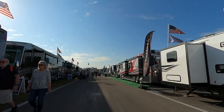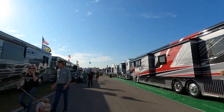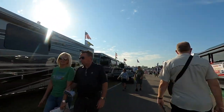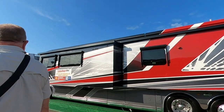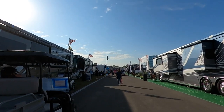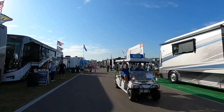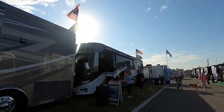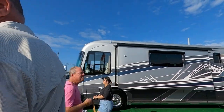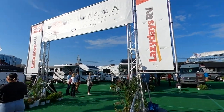Could probably go on those buses. Ooh, this is beautiful. Mountain Air. Oh, yeah, that's nice. King Air. I like the color of this one. Oh, there's Mountain Air. Yeah. King Air. And London Air, Newmar. Can we go and see these? Oh, are these by appointment? It'll take us like hours.